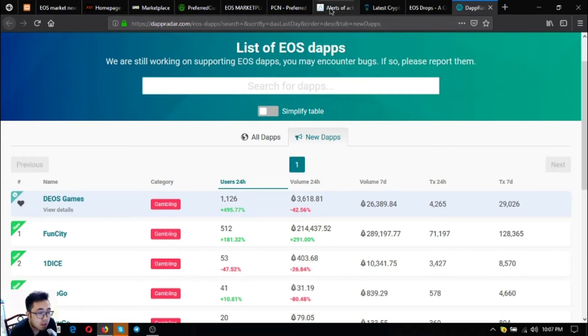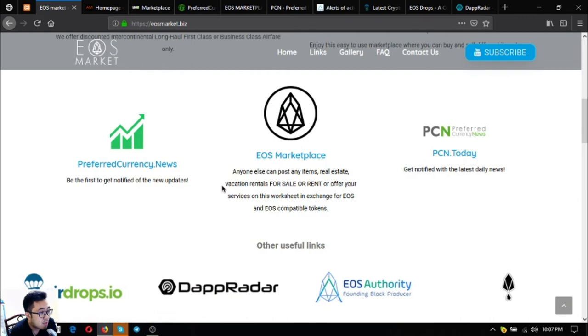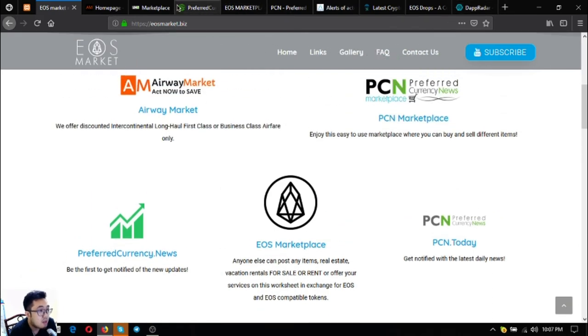That's dappradar.com/EOS-dApps. So these are the main links in eosmarket.biz.